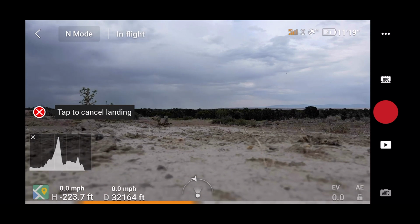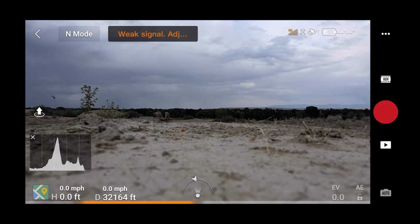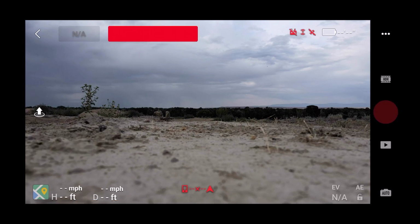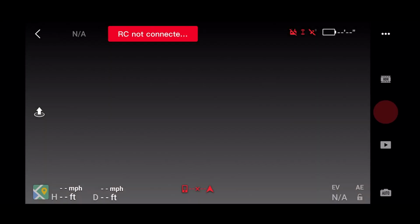Alright, we did it at 3,200, or I'm sorry, 32,164 feet. Awesome. Now I just got to get back and go find it. So I'll say goodbye for now.